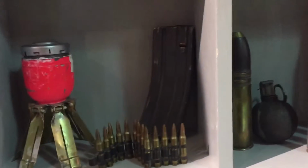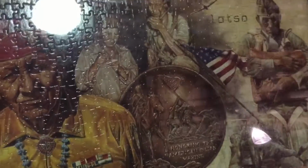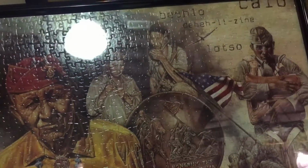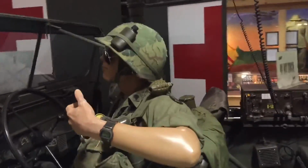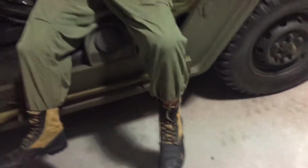These are really old. They have little bombs and bullets. Bullets, bombs. It is a puzzle. We're like, this is cool. I guess this is the outfit. And on the walls they have pictures.